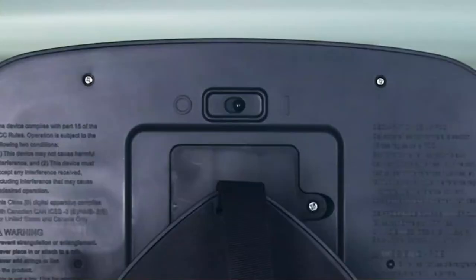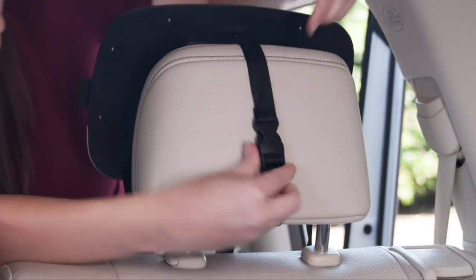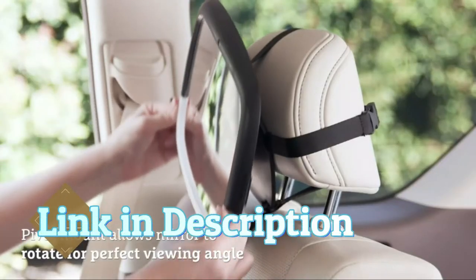Installation is a breeze. Flip the power on, attach the straps around the headrest, and adjust the mirror to the desired angle.